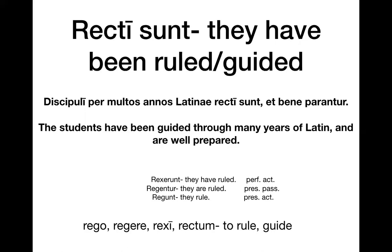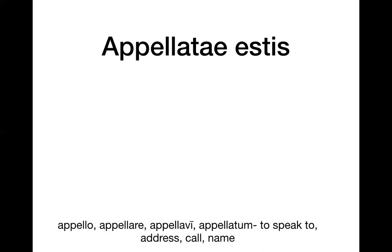So rexerunt would be the perfect active, like we did on Tuesday. That'd be just they have ruled, with a direct object. Reguntur would be present passive, just like what we did yesterday. They are ruled as opposed to have been. And then good old present active, what we've known for years now, is just regular. They rule. That's what that would be. Okay, good. And now we have one last one.